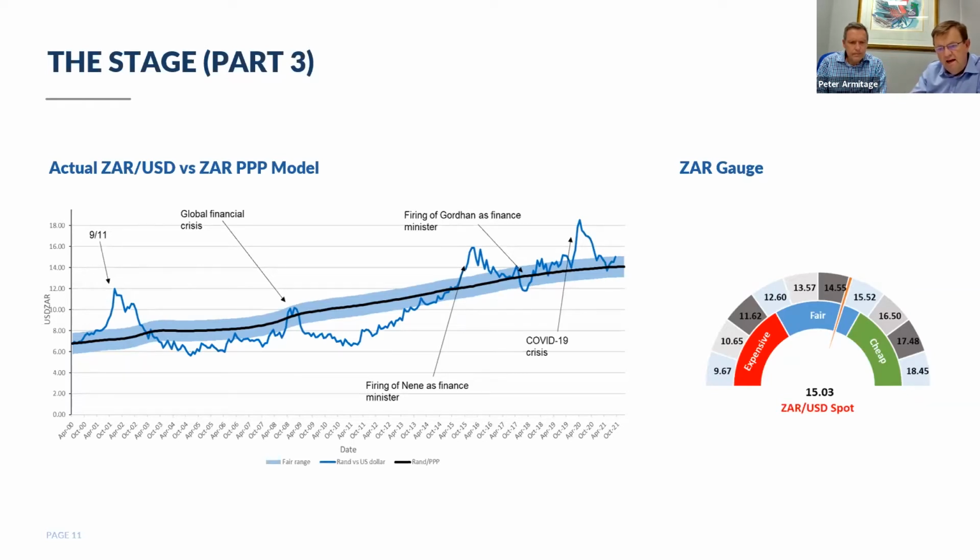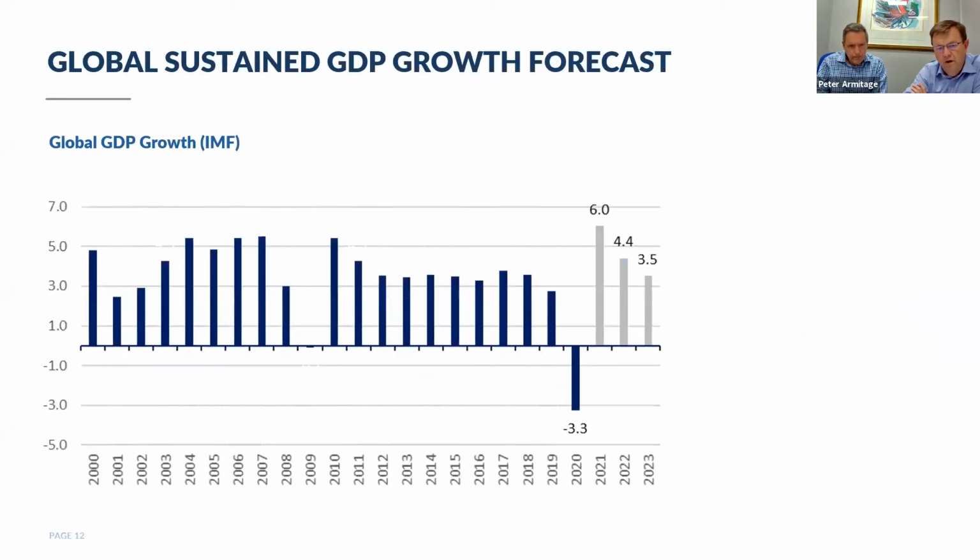And we land up with our Rand gauge. So we're currently saying the Rand fair value is probably around 14.50. So we're heading towards the right-hand side of fair and almost in cheap territory. Our current view is the Rand, the kind of risk on, risk off would tend to favor a stronger dollar, but we think structurally the dollar is likely to get weaker over a time period. So we're not in the camp at the moment of expecting big blowouts out of the currency, but you have to take a measured view because the unexpected, as you've seen in this graph, can have big impacts on the currency. So, underlying the philosophy is always one of diversification of risks.